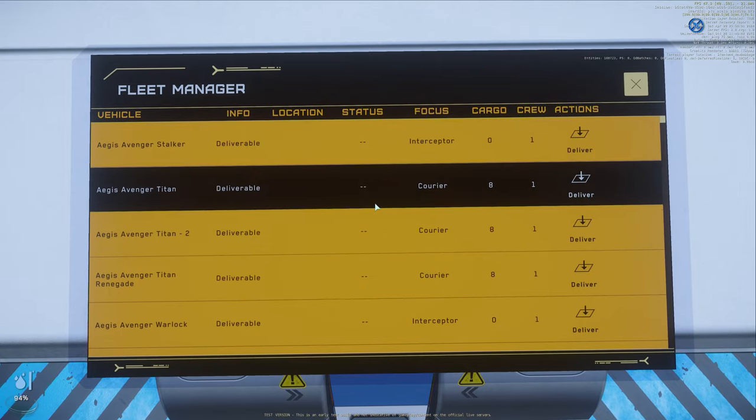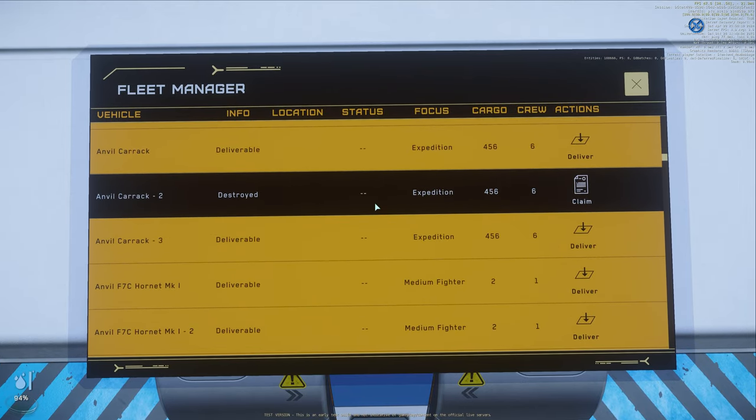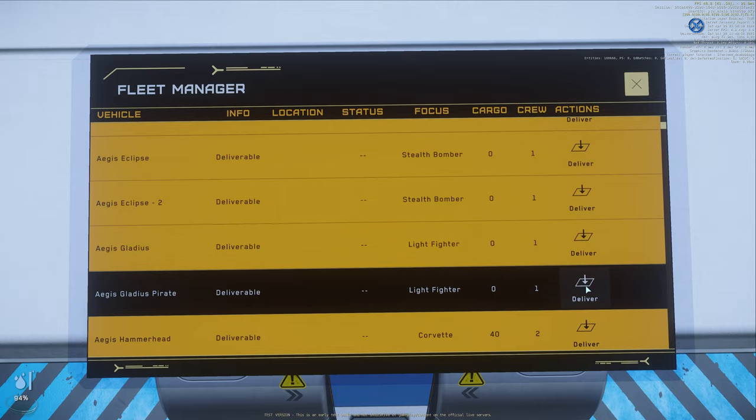Well, we need to take a ship out to investigate the water. So what ship should we take? I don't know. What do you think has the most powerful wake effect? Well, they were using the Gladius. Okay, let's try that. We'll take the Gladius out.